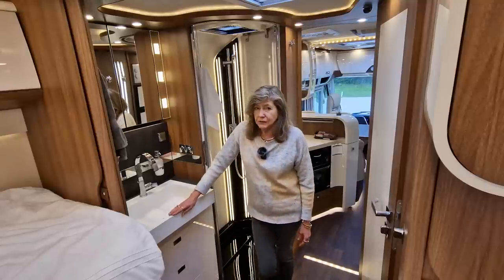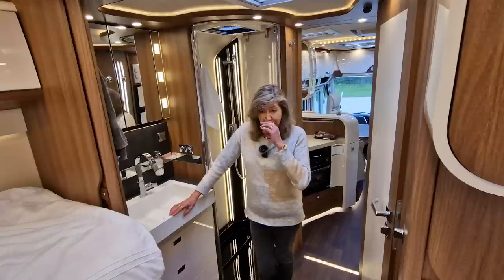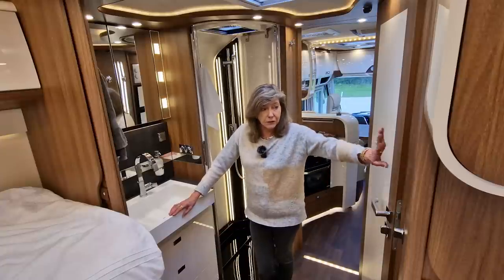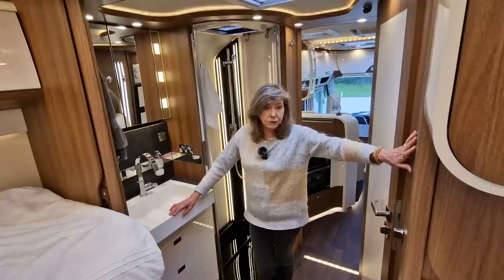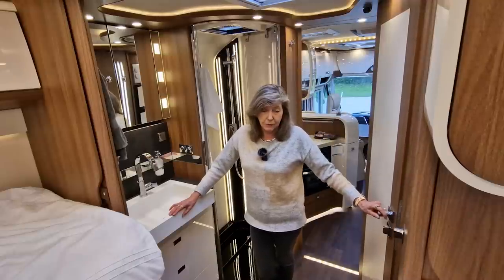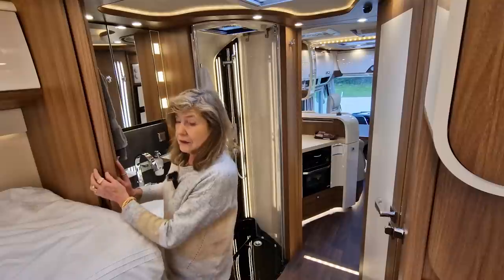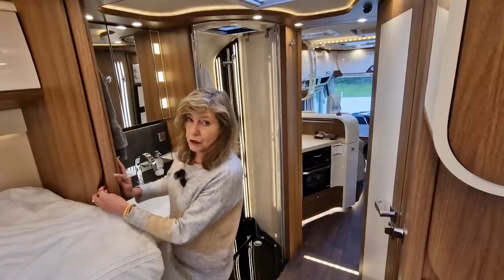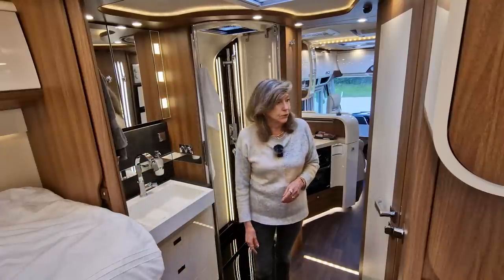You really don't want to use the showers on site most of the time, because this is such a nice area. And as you'll see in a moment, on the other side we have a separate toilet compartment and also a really nice big wardrobe. So you're all self-contained and you can close it off, which we'll show you from the other direction, because it's got full-length mirrors on the doors as well.